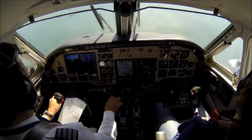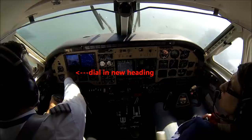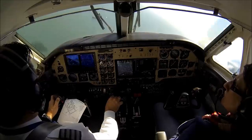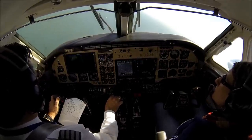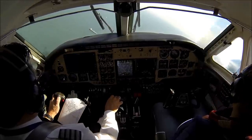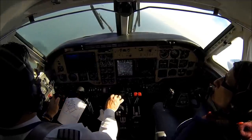Delta 1762, 3,000. King Air 6045, turn left heading 040. Left 040, 450. Delta 94, contact tower 119.1, good day. 119.1, Delta 94. Delta 2160 heavy, tower 123.9, good day. Delta 1762, slow to 210.